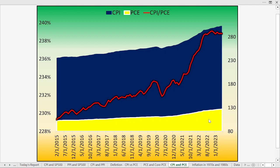When CPI, Consumer Price Index, rises more than PCE, the red line goes up. The red line's kind of flat, and it almost looks like it's wavering a little. It's definitely not trending higher. Now, what's the difference between CPI and PCE? They both measure rates of inflation.